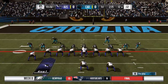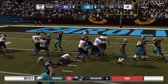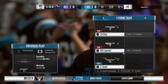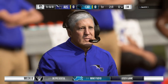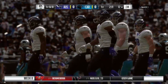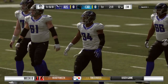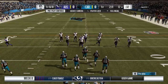Set. Green 39. Green 39. They'll run it with Bell. Going absolutely nowhere. He'll wind up losing a yard or two. Le'Veon Bell stops short of the line to gain. And this crowd loves it as their guys hold on the opening drive. The fourth down run successful.